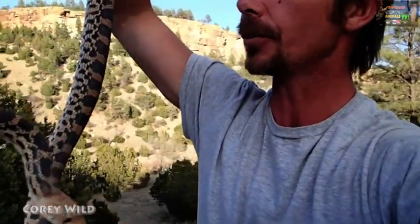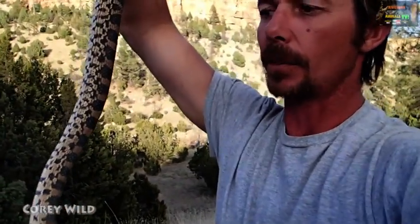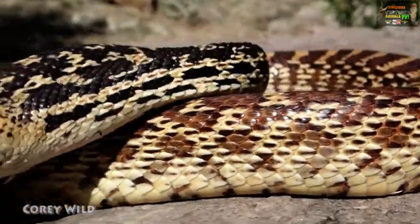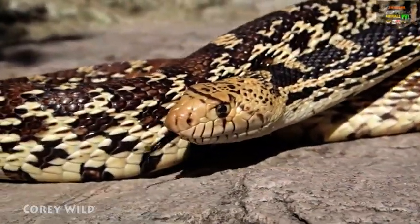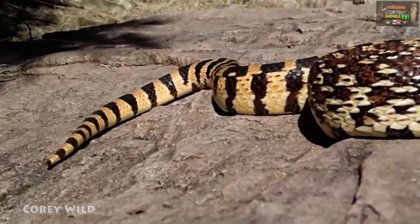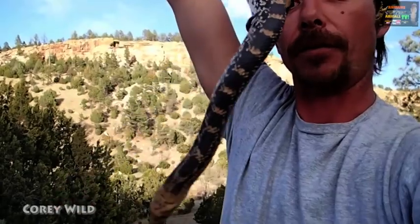He's actually got keeled scales, which is interesting. To me, that tells me that it helps him constrict and hang on to prey as well. He does get up to 8 feet long and up to 5 kilos, which is pretty impressive. This guy's just a little guy. He's got plenty of growing to do.